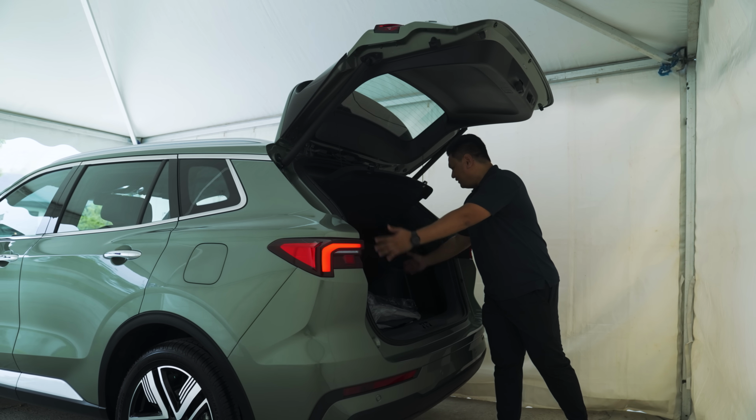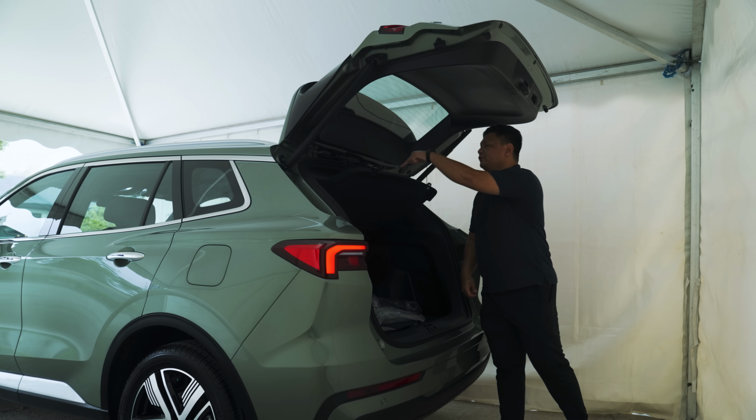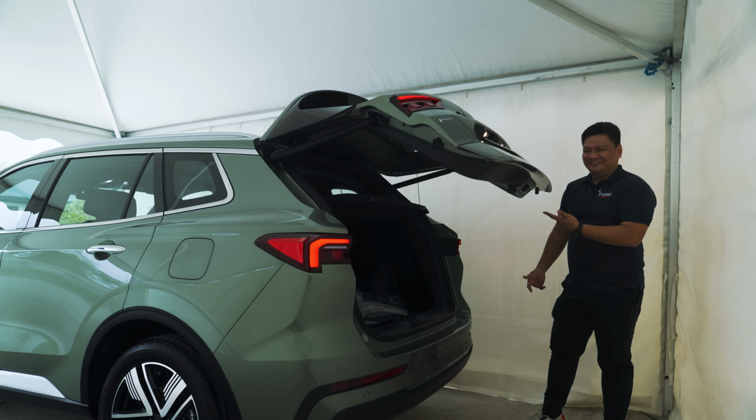Now, you've got a lot of space here inside for all your stuff, and if you need even more space, you can fold those rear seats down in a 60-40 split configuration. Overall, I love that Ford sound, don't you?